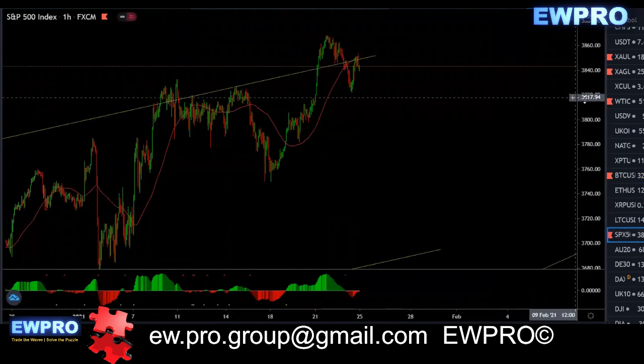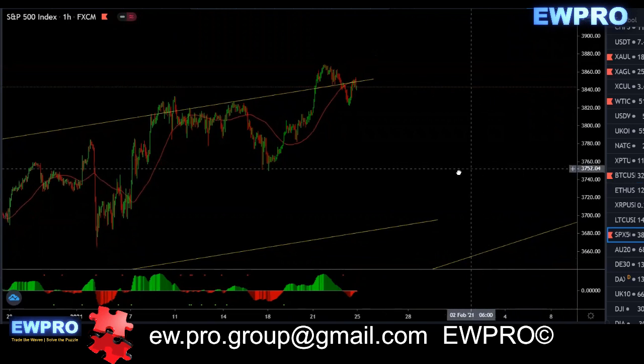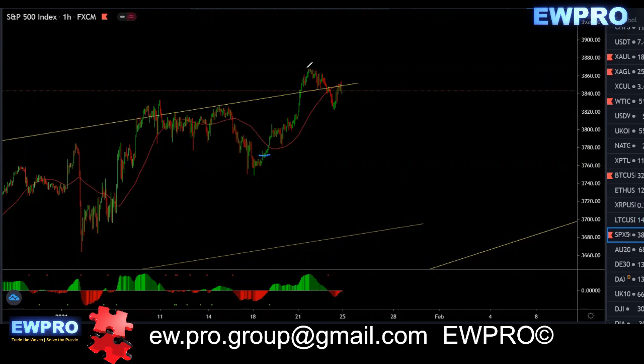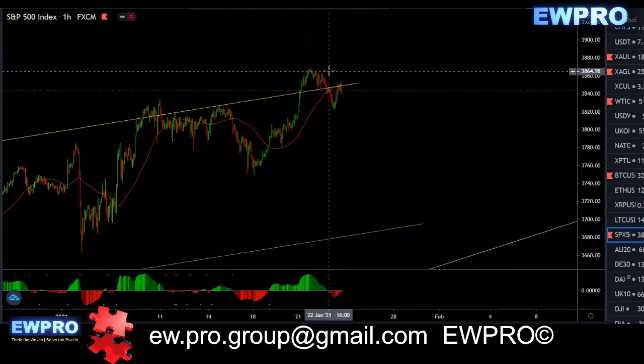SPX go and break the top. I was in that buy, like I said last week. I was in that buy around here somewhere. I got out of the buy when we started to get this. I thought I'll get out. This looks like it's going back up again now.